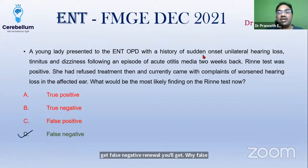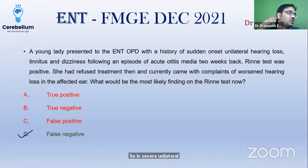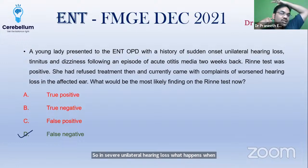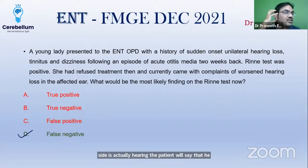See, what are you doing in Rinne? You are checking for air conduction as well as bone conduction. In severe unilateral hearing loss, when I put the tuning fork on the bone, the sound is transmitted to the opposite side cochlea. The opposite side cochlea is actually hearing, and the patient will say that he is able to hear. So you will think that bone conduction is better than air conduction and mark this ear as Rinne negative. But that is not an actual negative, that is a false negative.